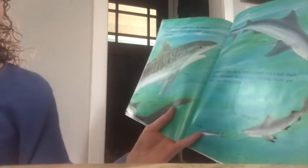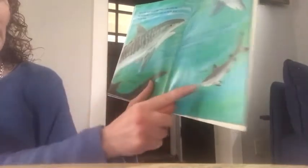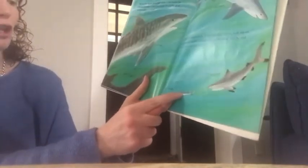Here are sharks swimming together. We have a tiger shark, a bull shark, a black tip shark, and this is a dogfish. That might be something they're going after to eat.